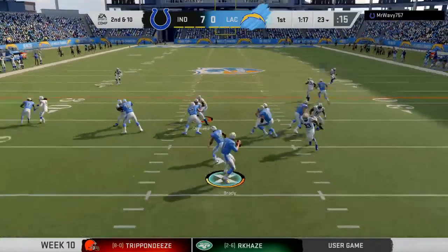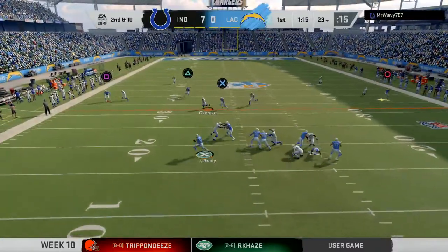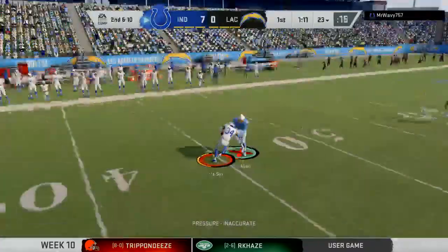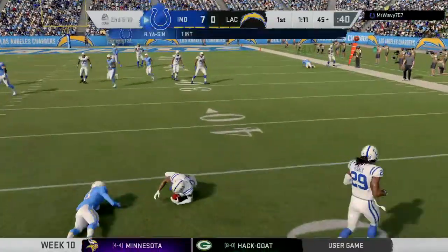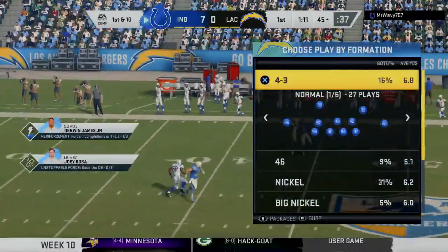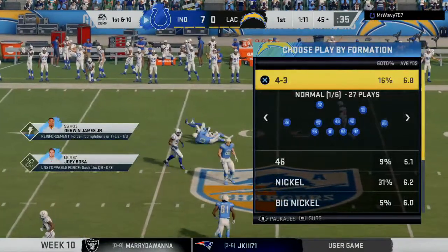Hey, check it. Now a play fake. Brady forced out to his left. And he's going to keep it here. Thrown across his body, and it's intercepted. Picked off by Rock Ya-Sin. And they'll set up shop in enemy territory at the 45-yard line.